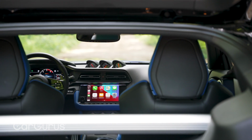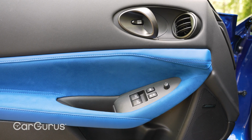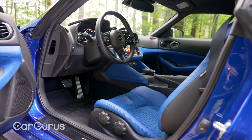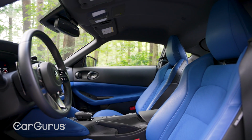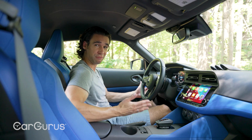Like the frame underneath, the interior has the same bones as the old Zs. There's air vents in the doors, the same upper door panels, and these tiny little lock buttons in the door handles. I actually like how this all looks. Now the seats are a little weirder. They're half manual and they're half powered with buttons on the inner part of both seats. There's also some old switches like for the heated seats that you don't even see on any new Nissan anymore.